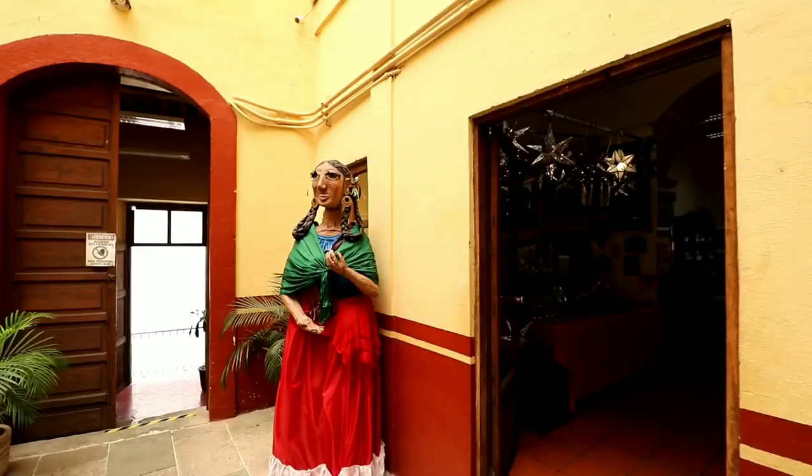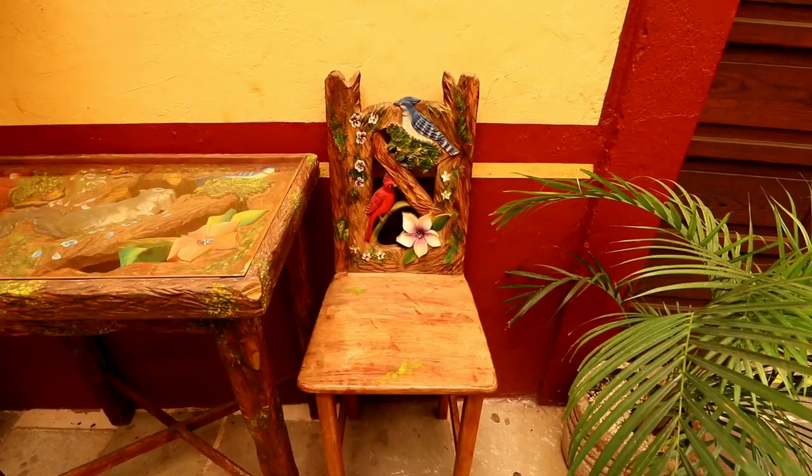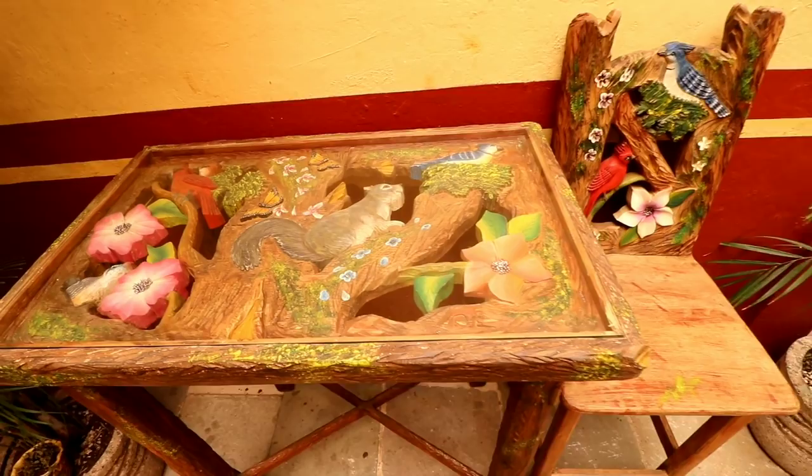They used to call Guanajuato the land of the frogs, so you'll see a lot of frog imagery here. Not in this, but look at this carved chair and desk or table. Wow, that is cool.